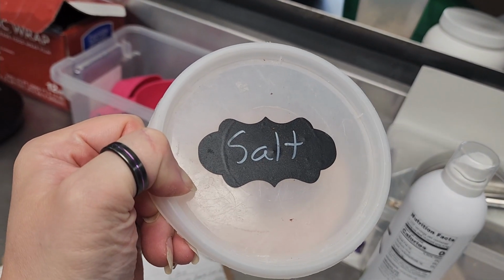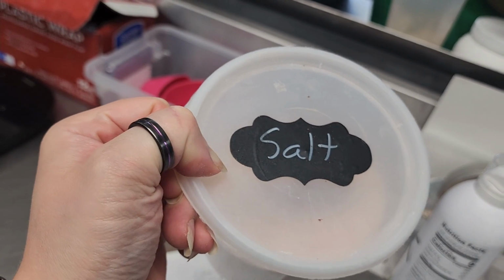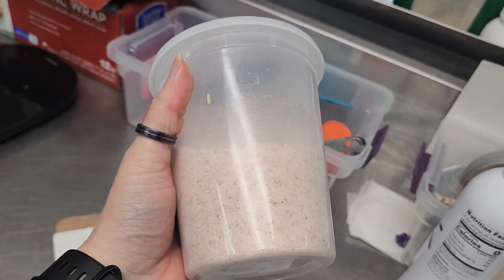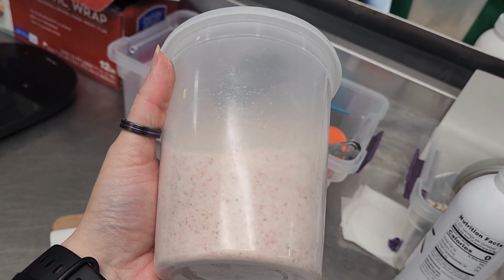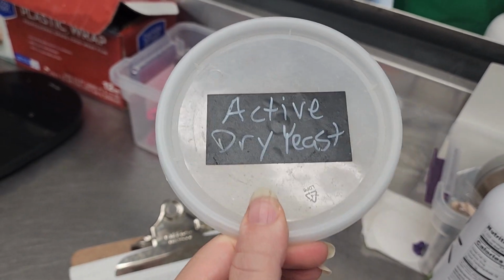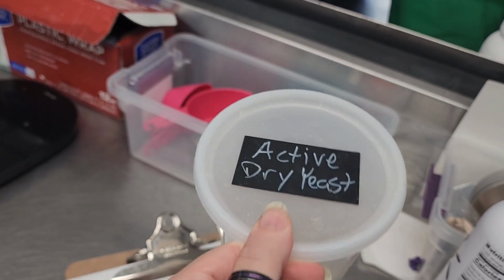Himalayan pink sea salt, which I pretty much only use for my bread. But like I mentioned in that video, I found the finest I could. I think I found this at BJ's. I bought one off Amazon. It was not fine enough and it was crunchy in my bread. Active dry yeast, I still have not found a better deal than what I buy on Amazon, and I showed that in my original low carb bread video, and it'll be linked below.